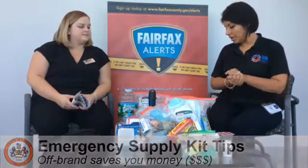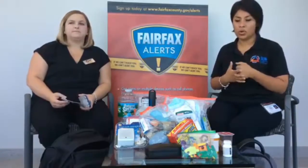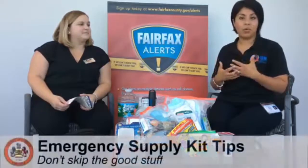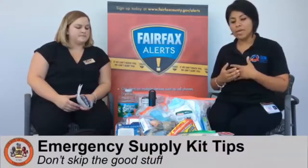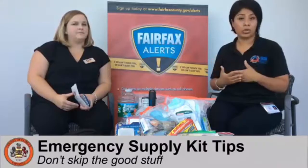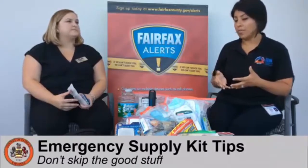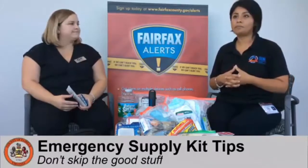Yeah, that's very true. Then the next suggestion is not to skip on the good stuff. We all have dietary needs, and we also need to concentrate on ourselves and being okay in terms of our spirits during a disaster. So if for some reason you have a low sugar or a low sodium diet, look for those items on sale and build up your kit with some of those items that you need.